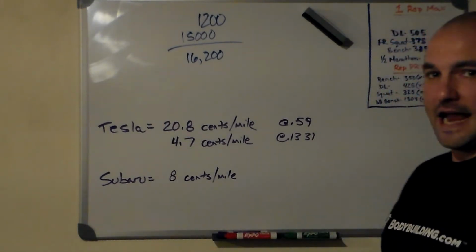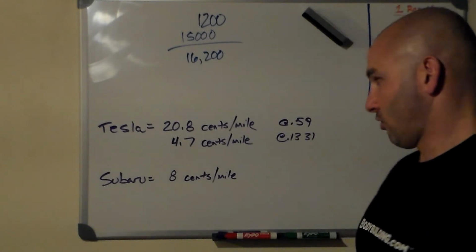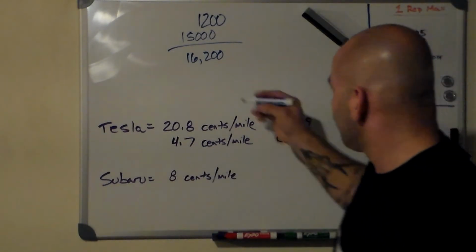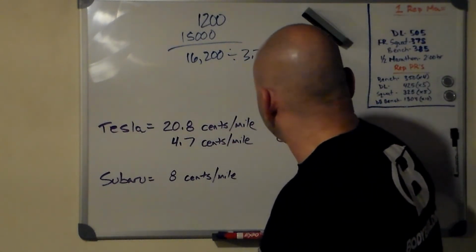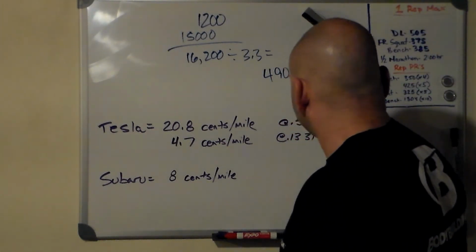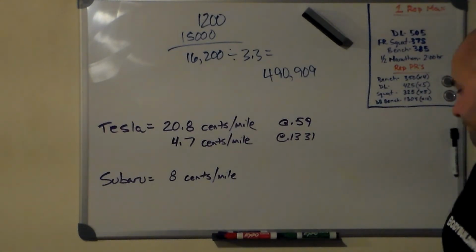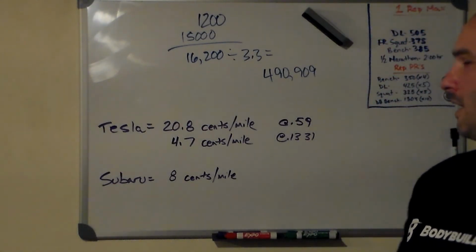So how many miles would it take for the EV to pay for itself over the Subaru? Now we'll use the best case scenario. At home, 4.7 cents a mile from 8, difference of 3.3 cents. So let's do $16,200 divided by 3.3. It's going to be 490,909 miles before that upfront cost is going to be recouped on an electric vehicle. That's a long time. So in my opinion, no, EVs are not beneficial.